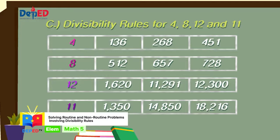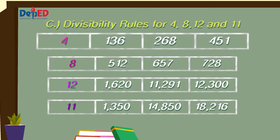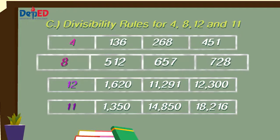Check whether the number is divisible by 4, 8, 12, or 11. Your 20 seconds starts now. Time's up! Of the 3 numbers, what numbers are divisible by 4? The answers are 136 and 268. Next, of the 3 numbers, what numbers are divisible by 8? The answers are 512 and 728.